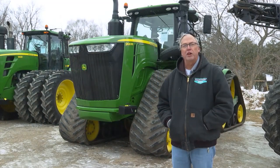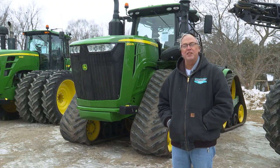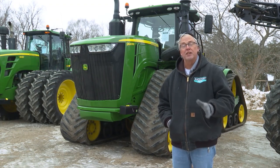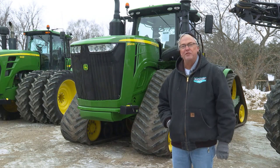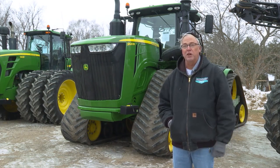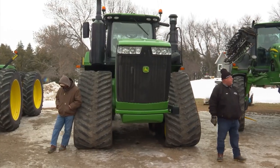All right, folks, time for our feature item on the show today, a 2018 John Deere 9620RX, 1,566 hours on this thing. It's got extended warranty out through October of '23. Now, almost 1 year ago, exactly to the day, on a farm auction in Stanchfield, Minnesota, we saw a similar '18 model 9620RX, 948 hours, and that one went for $495,000.